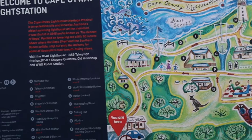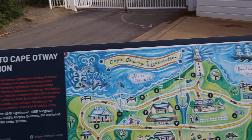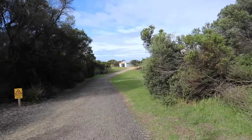Let's do it. Do we have to pay to get in or what's the go? Maybe. I have to say, entry fees. Yeah, all good. Can't go in the lighthouse right now, but that's okay. I think it'll be really cute.